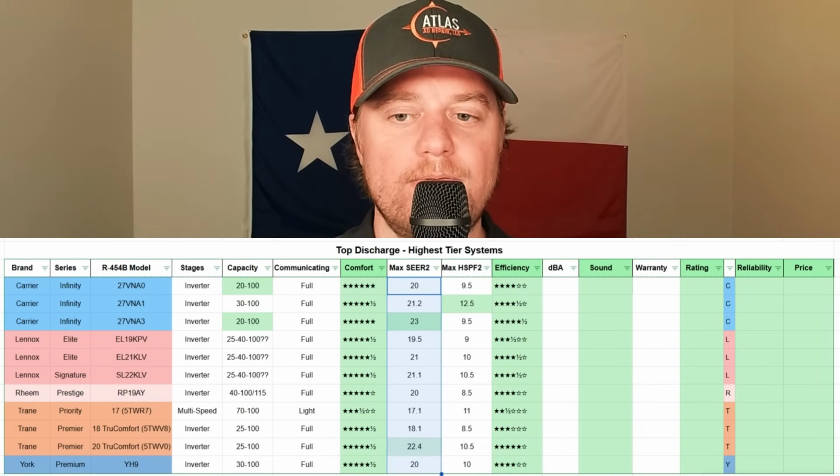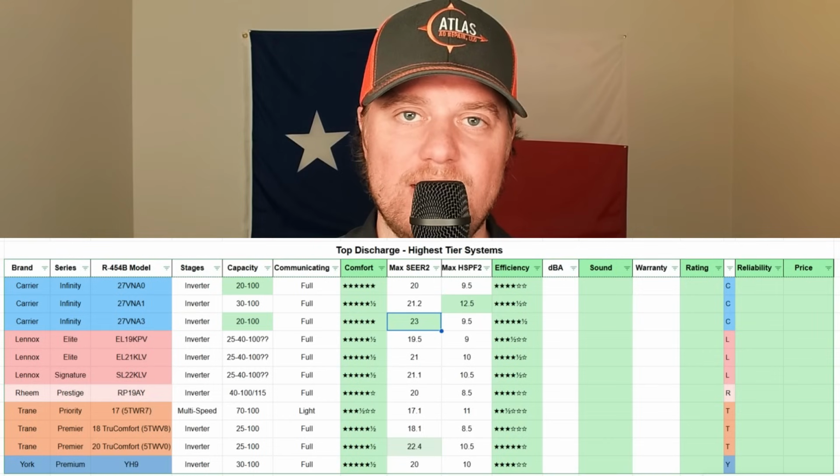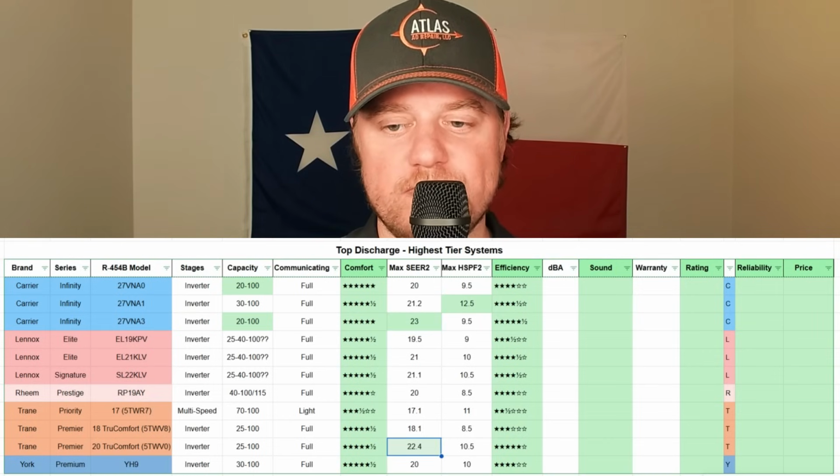And when it comes to cooling efficiency, Carrier and Trane are leading the pack here, with Carrier coming in at 23 SEER2 and Trane coming in at 22.4 SEER2. Now as a side note, these are only heat pumps, and if we looked at straight cool systems, Lennox does make the highest SEER rated system on the market. And on this list, Carrier makes the highest SEER rated heat pump on the market. So I just wanted to clarify that when it comes to an industry leader, Lennox does make a system with the highest SEER rating.